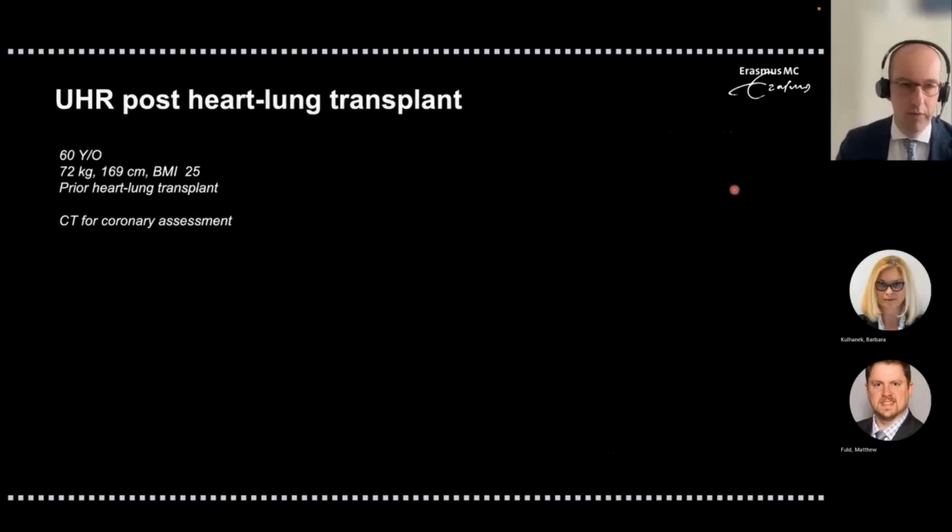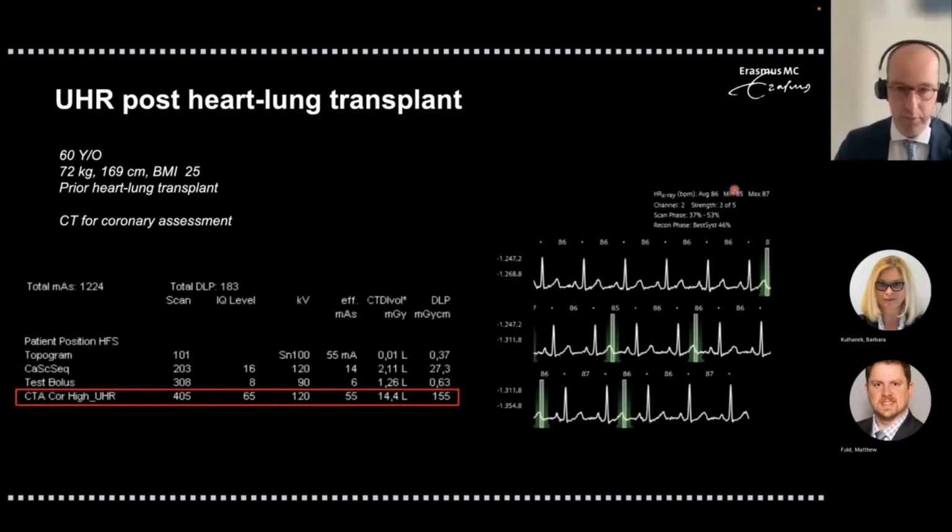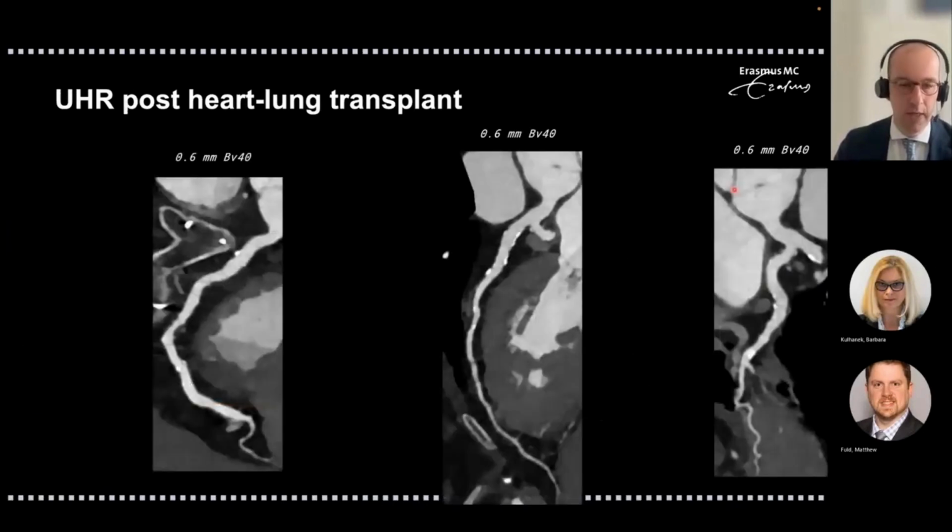Another example, a very complicated patient after a heart and lung transplantation. So, of course, not a patient you would see every day. That was referred to us for coronary assessment. We used a prospective EKG triggered acquisition mode. This is the EKG trace. Again, high heart rate, around 85 beats per minute. So definitely a patient where you need a high temporal resolution to scan these patients adequately.